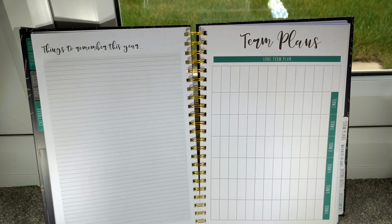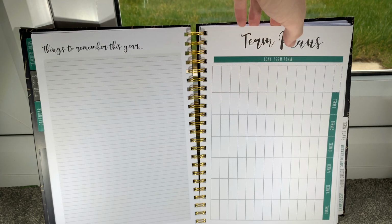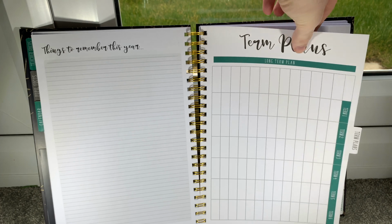Things to remember, so just a quick to-do list. They might be some targets you've got for the year, things you need to remember throughout the whole year, keep it on there. Then we've got a long-term plan, so just a quick section to jot down notes for your long-term plan. Keep it nice and simple, nice and quick, nice and easy.